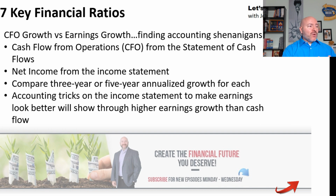Well, what this does is, if you've got a 10% annualized growth in cash flow, right? The company is growing the cash coming into the business about 10% a year. But then you look at the earnings, and somehow they're reporting 30% earnings growth every year. Well, what's happening here? Okay, this is pretty much the biggest red flag. The first thing I always looked for when I was analyzing a company, right? Is this red flag that earnings are growing so much faster than actual cash, right?